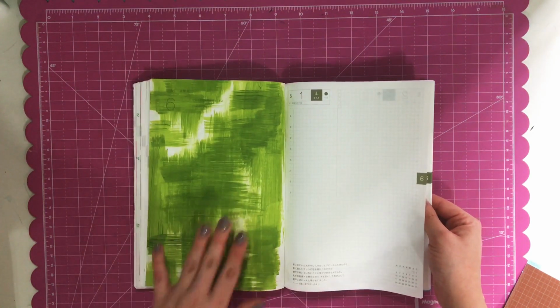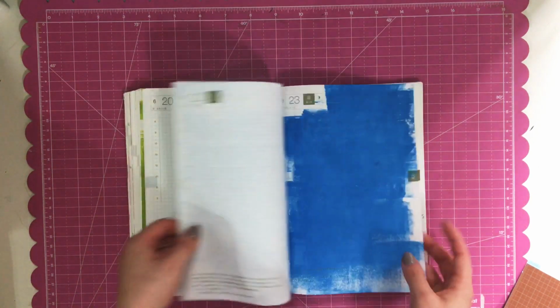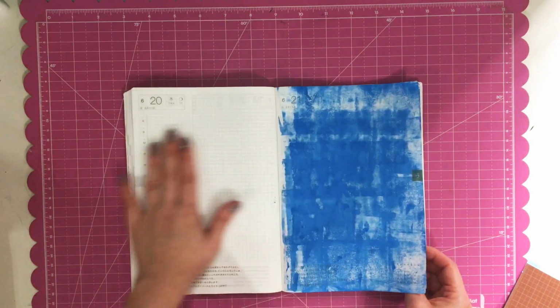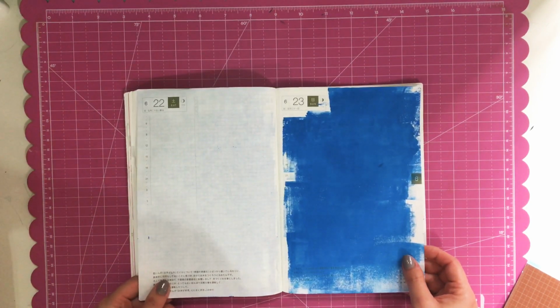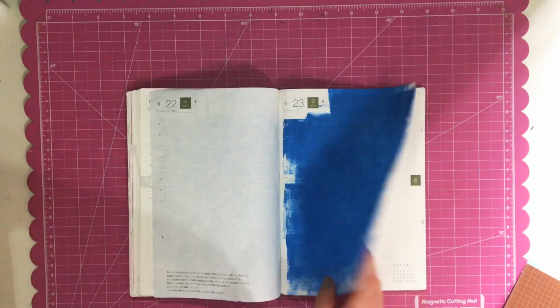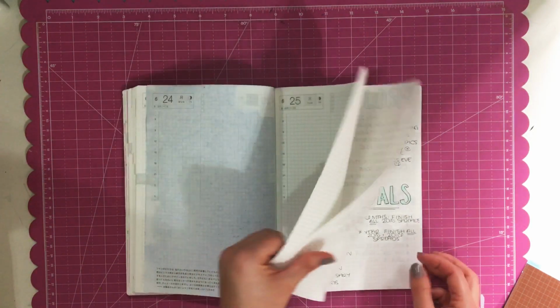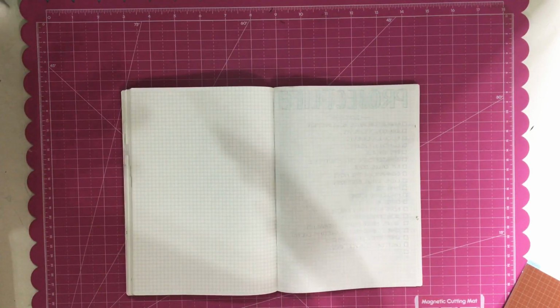I did June with Delusions paint. And then I did 2 pages like this in June, first day of summer. And then I accidentally wasn't paying attention and I did this page before I did that page. So I'll have 2 really great, pretty blue pages to play with. But that was really all I did for the monthly spreads.